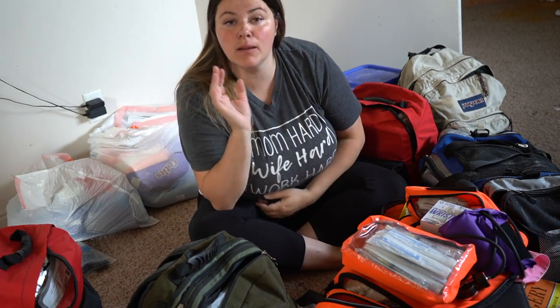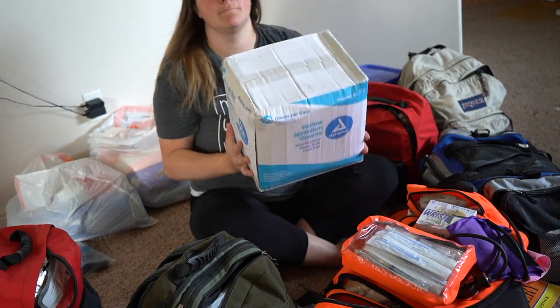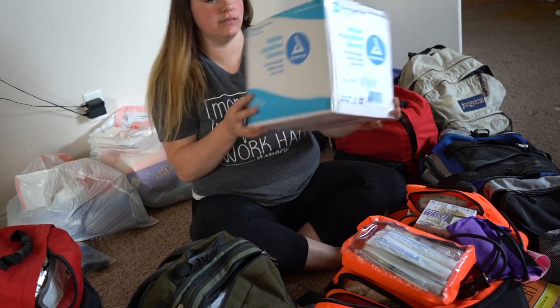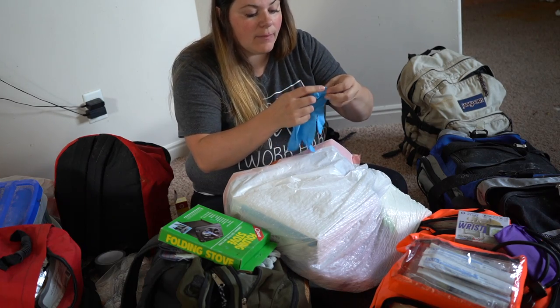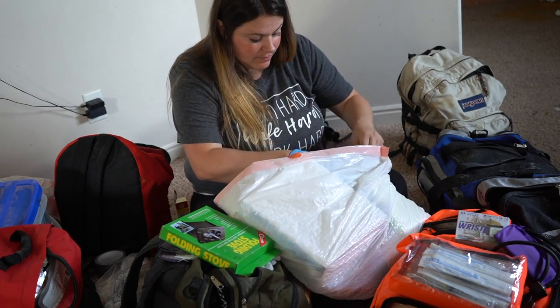Now, if for some reason we come under chemical attack, these are our box of isolation gowns. You know what they use in hospitals? And there are 50 in here. So 50 of my closest friends can be saved. You're welcome. If we are in chemical warfare, not only can I use these to perform surgery, then my masks.